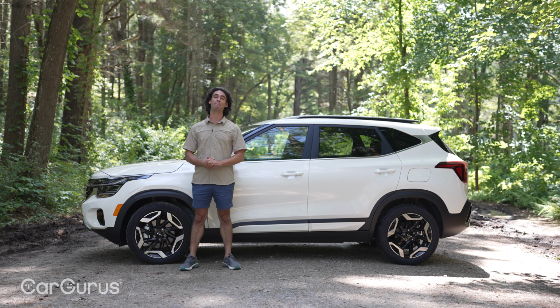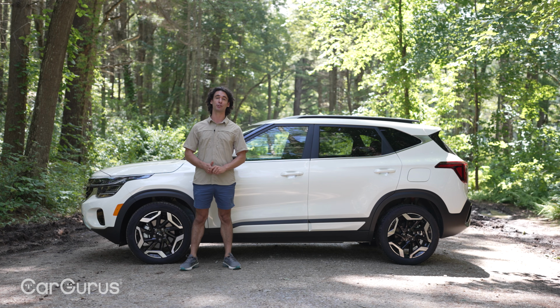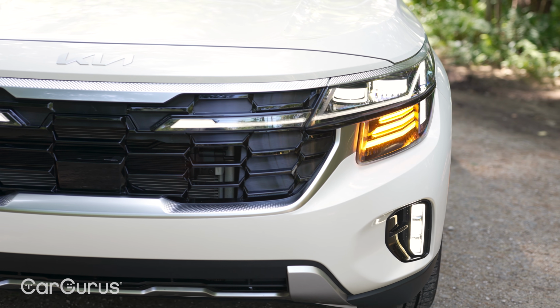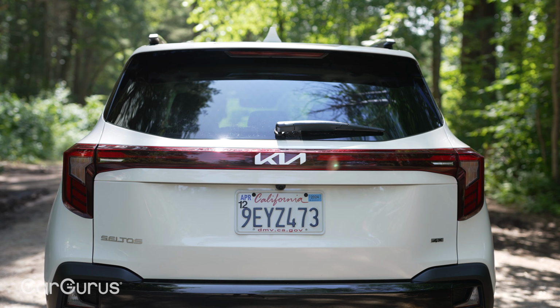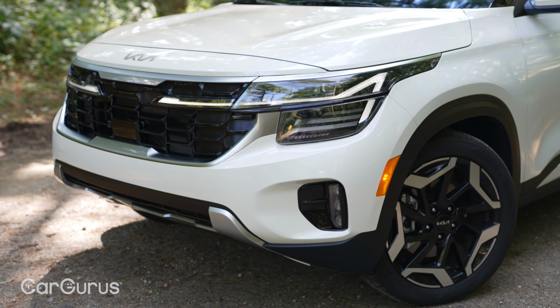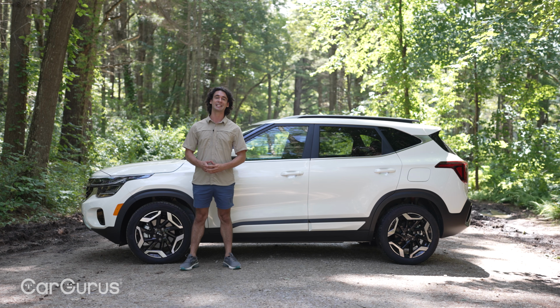The Seltos gets some mild styling tweaks for 2024. In the front, you get new LED headlight designs if you get those upper trims. And on this SX model, got some nice connecting LEDs going through the grille. At night, it looks pretty special when you see a Seltos coming up on you in the rearview mirror. Actually does. There's also new wheel designs, there's new taillight designs out in the back, new front and rear bumpers. On this SX trim, you're not getting a metal skid plate, that's all for the look. But overall, it's a pretty stylish looking car.